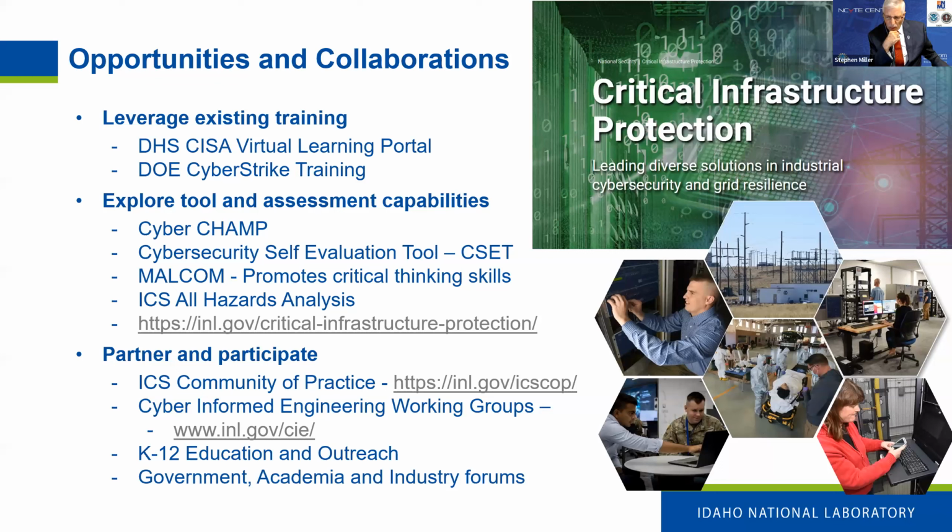Organizations and conferences like the ACES conference, which was the American Indian Science and Engineering conference, that's coming up in Spokane in October. Those are good examples of where these students can learn more about cybersecurity and cybersecurity awareness, both in their engineering disciplines and their science disciplines as well.